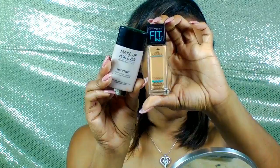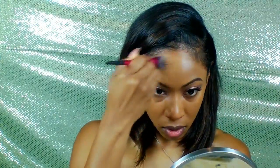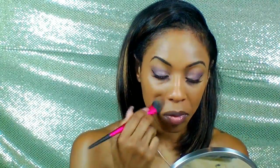What do you think? I'm going to go in with the Makeup Forever Matte Fit Me Matte Poreless Foundation. Oh my god, it's 9:22. What the fudge? So I'm just applying this foundation with the Sephora foundation brush that I got a few years ago, like a little paintbrush. Hope I don't look too blotchy. I'm going to blend it out with the Beauty Blender.